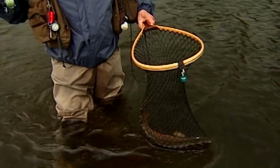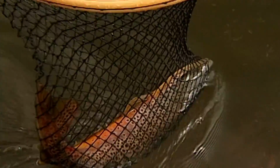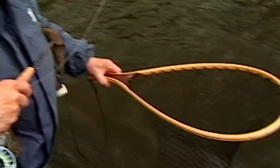Wow, big male brown. And look, the hook came out. That fish is about 22 inches. Big hook-jaw male brown right at the estuary of Hebgen Lake. They don't get any better than this. No, well done. Look at the size of that guy. Look at that on a little size 8 woolly bugger. Look at the size of that baby there.